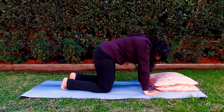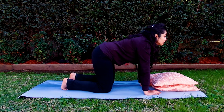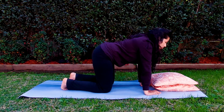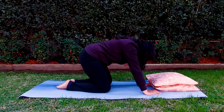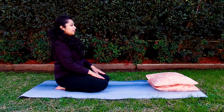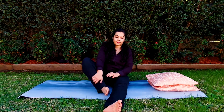Now once again, bend down, inhale and look up, exhale and down. Whilst doing this, make sure you're giving enough oxygen to all the muscles. Now slowly release the pose, sit in Vhaghrasana. Now stretch your right leg front, left leg and relax in Sukhasana.